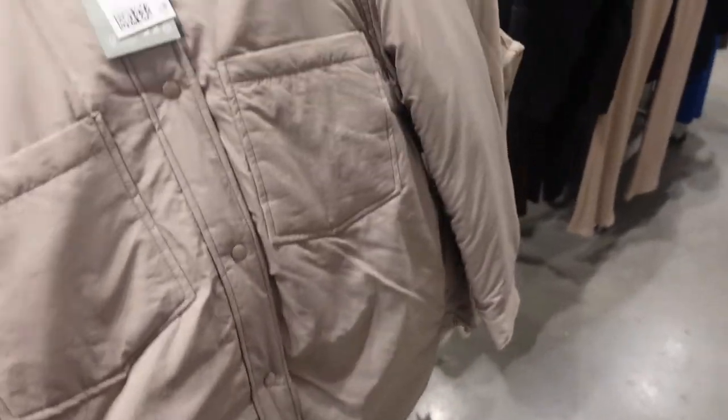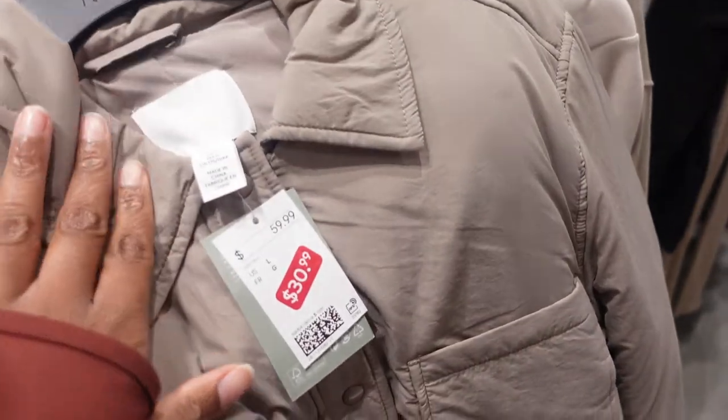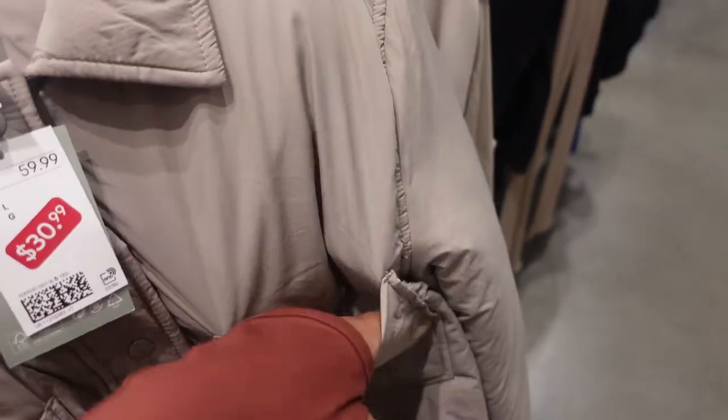Look how cute this is. I love this lime green color, y'all. This is like a crop turtleneck, it's $35. I'm gonna wait till this one goes on sale. What do y'all think about this? It's on sale. Like a puffer jacket. I think it's cute. I might try it on.